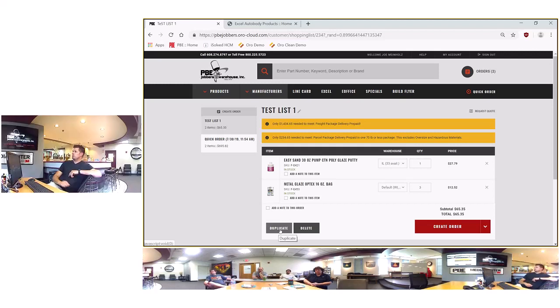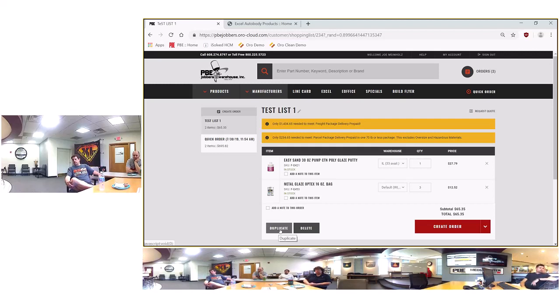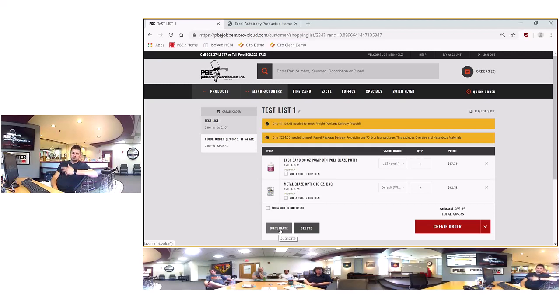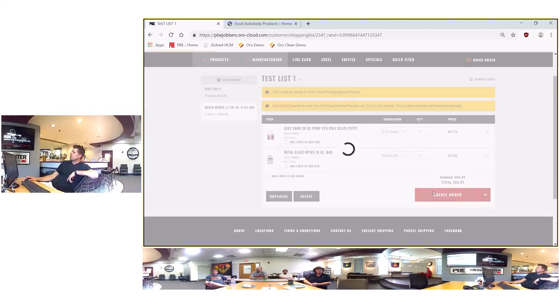The other option would be, if it hits that threshold, it just adds a comment to every invoice, freight prepaid. That would be good for freight, but for parcel it wouldn't be good. The comment could just say this is a prepaid order, or one package prepaid. All right, so then you can come in here and you can click Create Order.